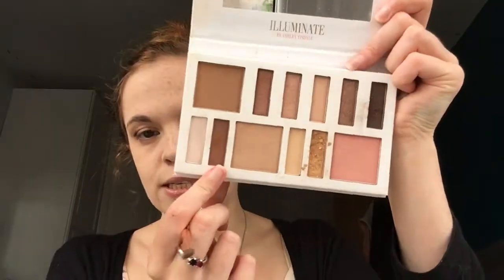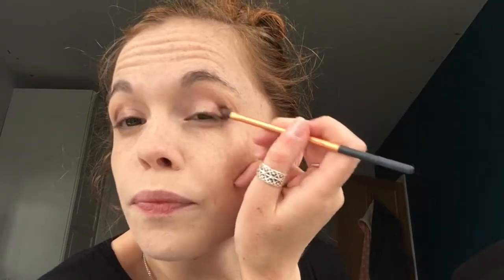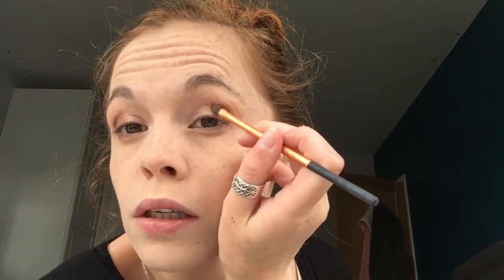Okay, next I'm going to take this lighter brown shade. This is a really nice warm brown colour, and I'm just going to apply that into the outer half. I'm not blending all of this yet. I'm going to be blending it later, so don't panic on what it looks like right now. I am going to be blending it. I'm not completely blind. Just taking that, and I'm also going to bring this a little bit into the crease. Because I've got hooded eyes, it's quite hard for me to notice where my crease ends and where it's going to end up looking muddy on my face. So this brush is really good because it just gets right in there.